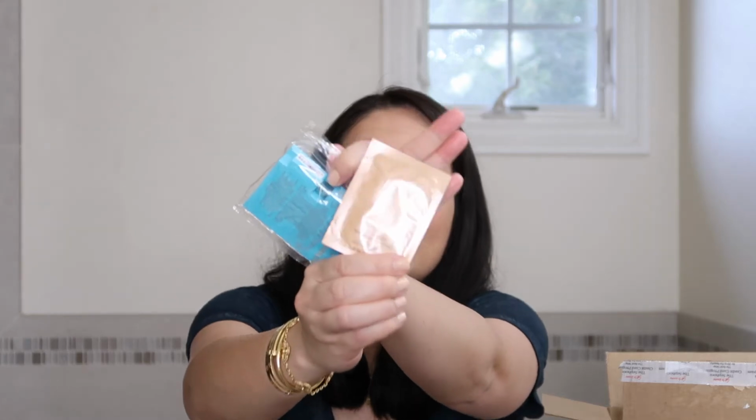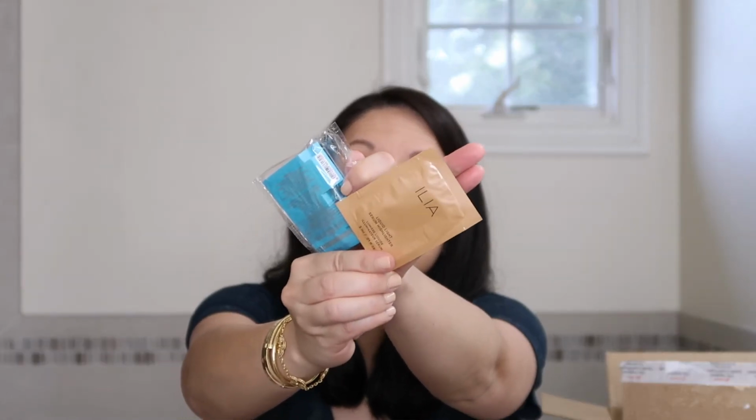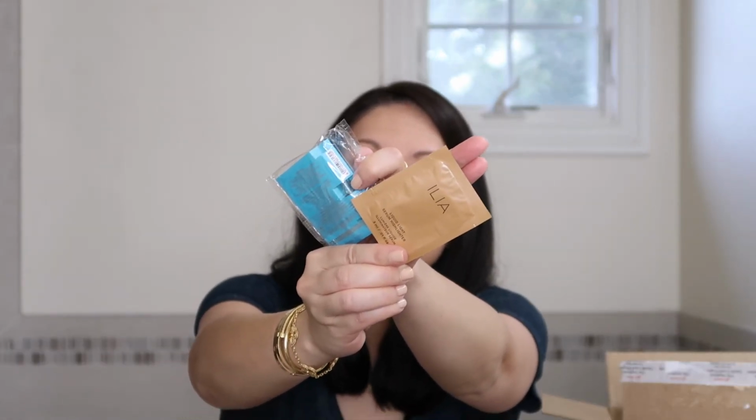The first one is an Ilia Liquid Light Serum Highlighter. Not sure about that, but I may try this. I'm not so much into liquid highlighters. I think it just adds some extra complexity, or maintenance, to my morning routine. I tend to prefer just swiping a little highlighter, if I want to use highlighter, with a powder brush. But I don't know, I may try it out. Honestly, I probably won't, but I am glad they put it in there.